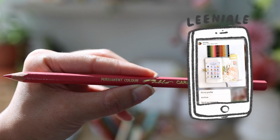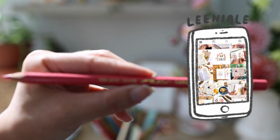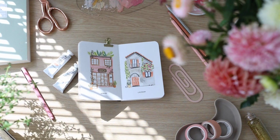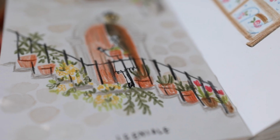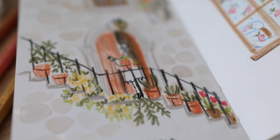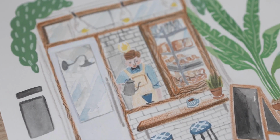A few years ago, I went on a trip and brought only color pencils with me. It was a challenge for myself to only use color pencil on my art journal. And shockingly, I loved it. I've used Prismacolor pencils before, but I feel like they're a little harder than these. These Caran d'Ache pencils apply so softly, like I said, feels more like soft pastel.